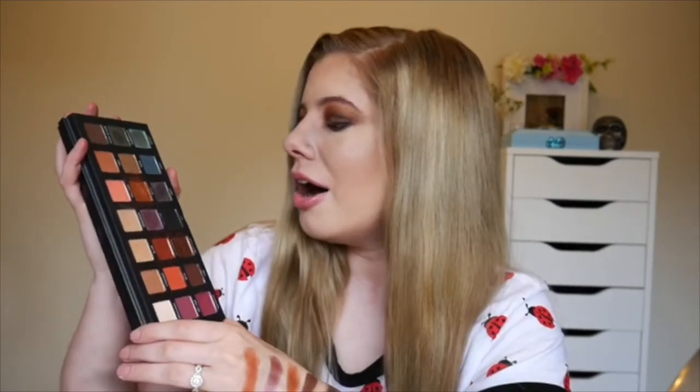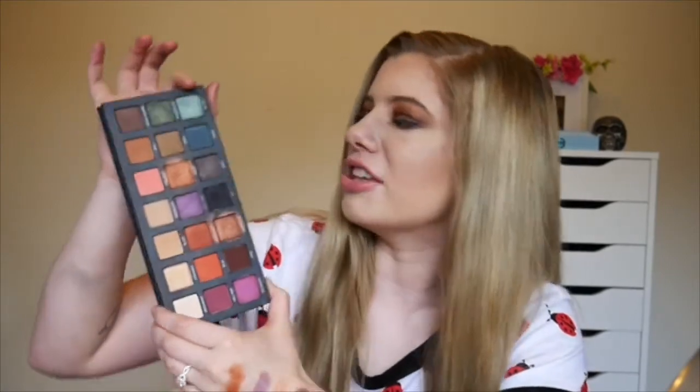If you want to see me do a different look with this palette that's not all shimmers and super dark, please let me know and I would love to. This blue looks so gorgeous. Look at that blue. It's like an icy blue. It's so pretty.